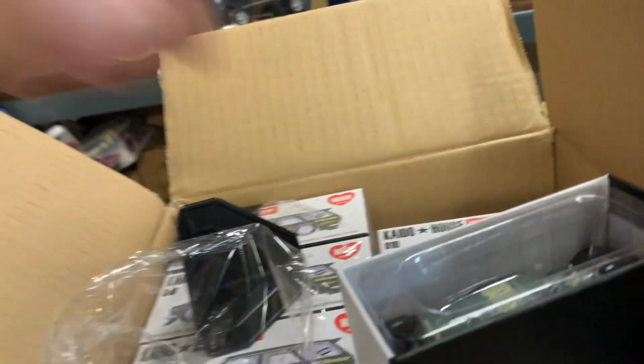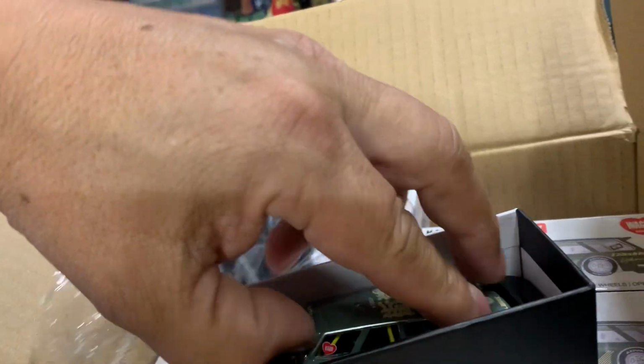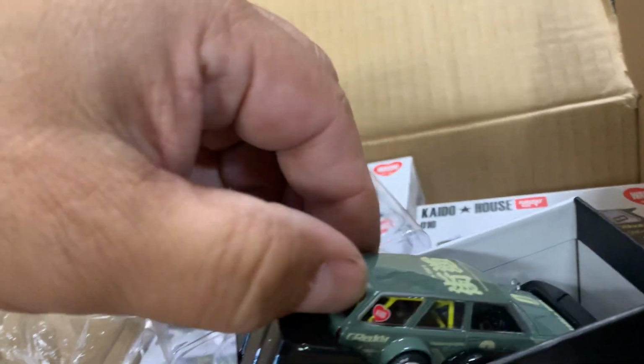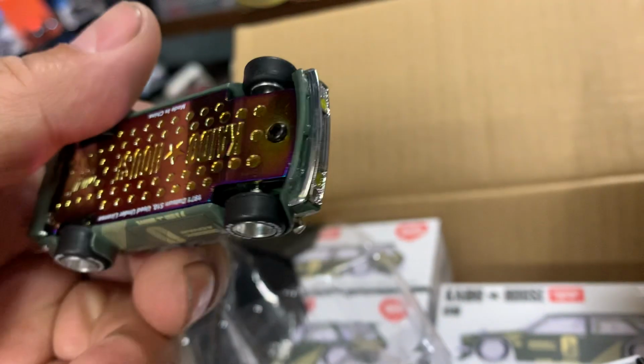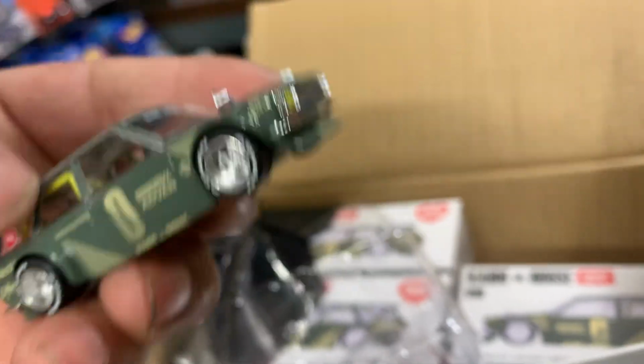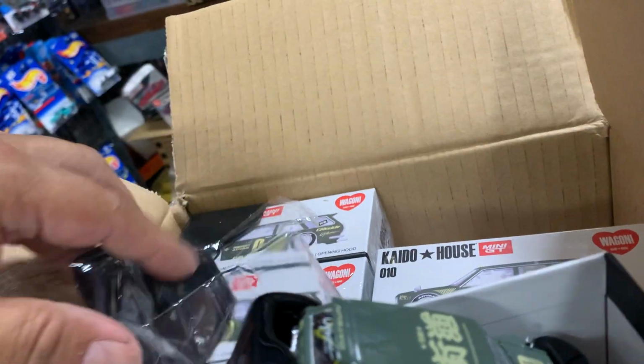Oh my god, it's not the chase. I thought it was the chase. I'm gonna have to open all of them up, all of them, so I find the chase. Ooh, yeah, look at this beautiful color. Nice. Wow. I see you. Very beautiful, guys. All right, well, I'll look for the chase later.